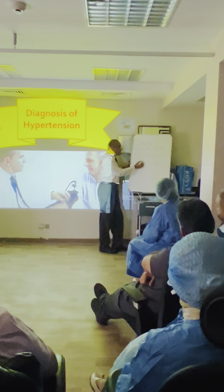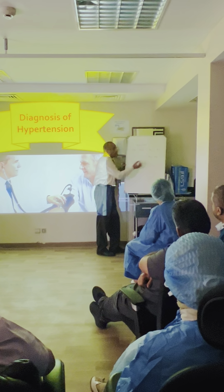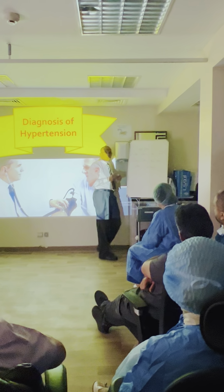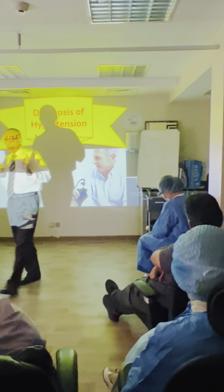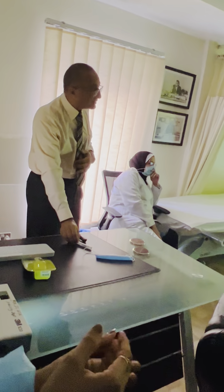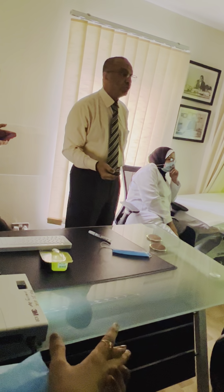than 160 and diastolic more than 100. So these are the 4 stages of blood pressure. Normally it should be 120/80. From 120 to 140, we call it pre-hypertension. If the systolic is from 140 up to 160 and the diastolic from 90 to 99, this is stage 1. Above 160 and above 100, we call it stage 2 hypertension.